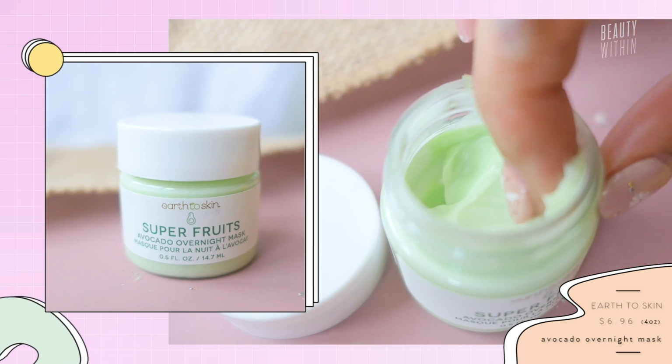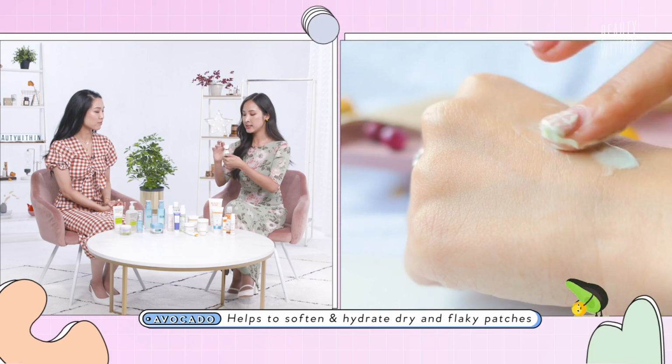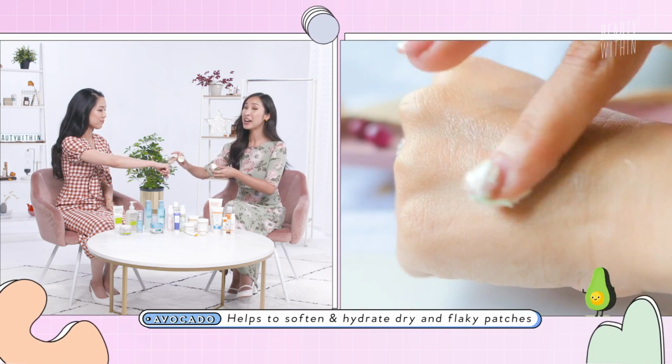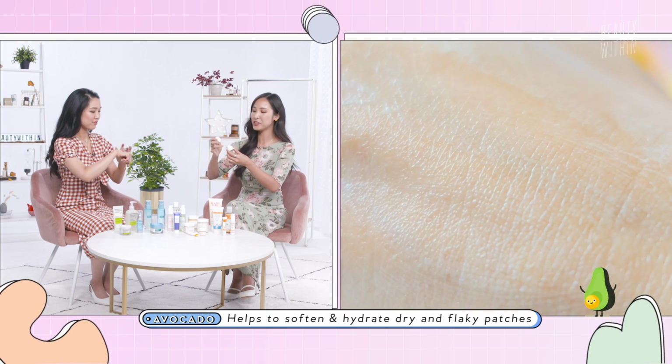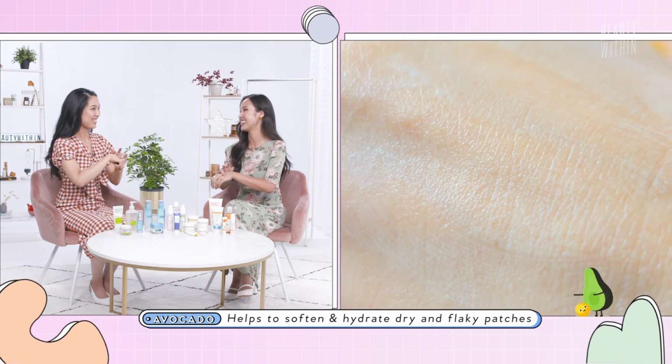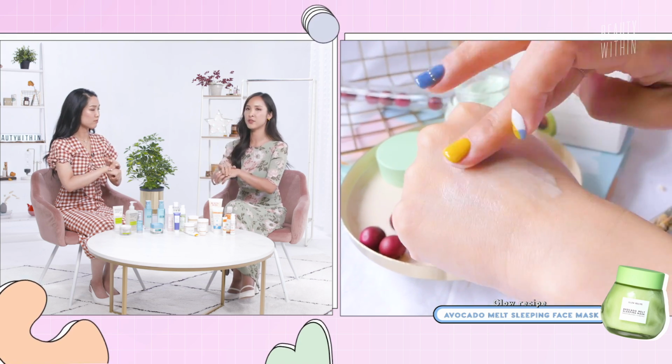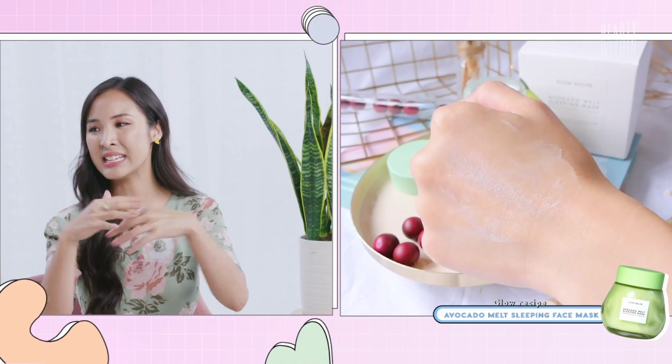Moving on to the Avocado Overnight Mask. So this is obviously a sleeping mask for nighttime. It is heavier, it is creamier. And once again, I am kind of floored by how they formulated it so closely to Glow Recipe. The only thing I would say is the Glow Recipe is a little bit more buttery, a little thicker in terms of that nourishing emollient aspect of it. But in terms of the moisturizing abilities, the scent even, very close.